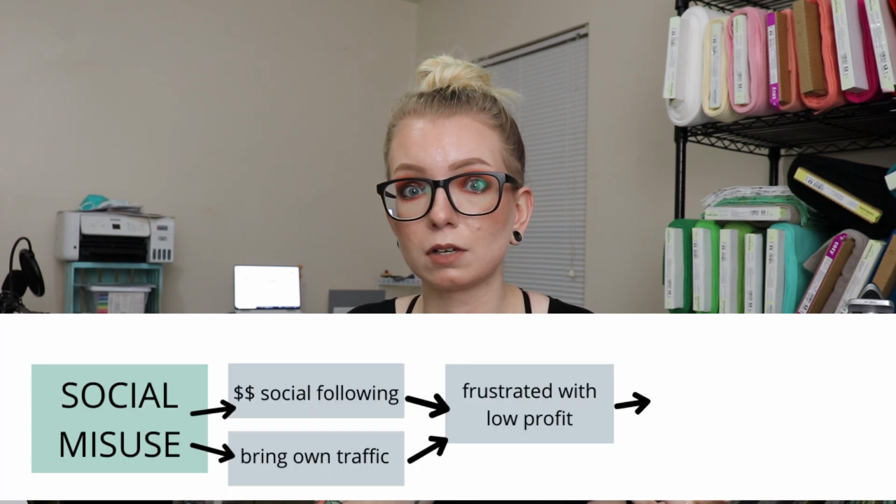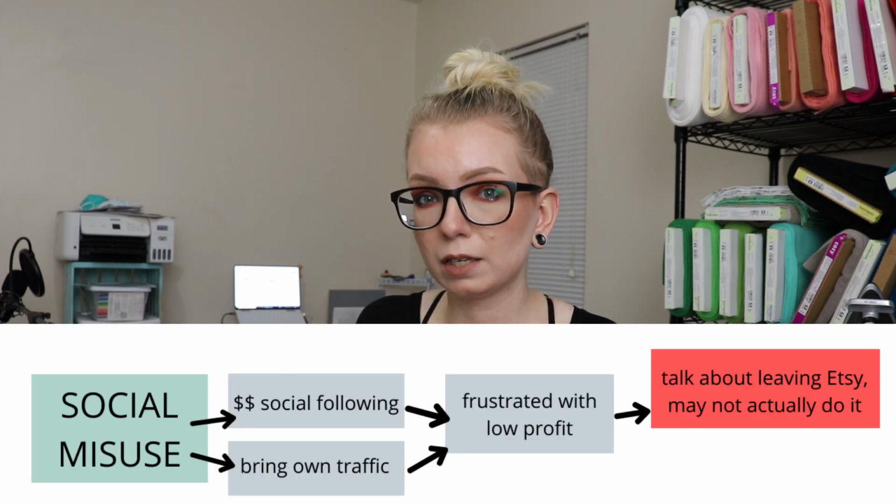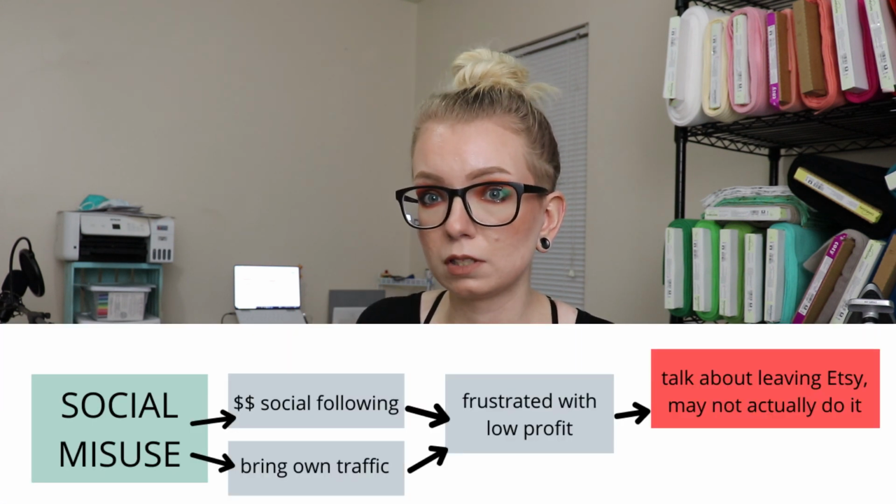Or they get frustrated with their low income and that they are doing a lot of work and not making any money because they haven't priced their products properly and haven't calculated what their profit margins are, if they even have a profit margin. Most often with these kinds of sellers, they will end up leaving Etsy entirely for Shopify, but only after whining to their followers about Etsy's fees for at least a year.